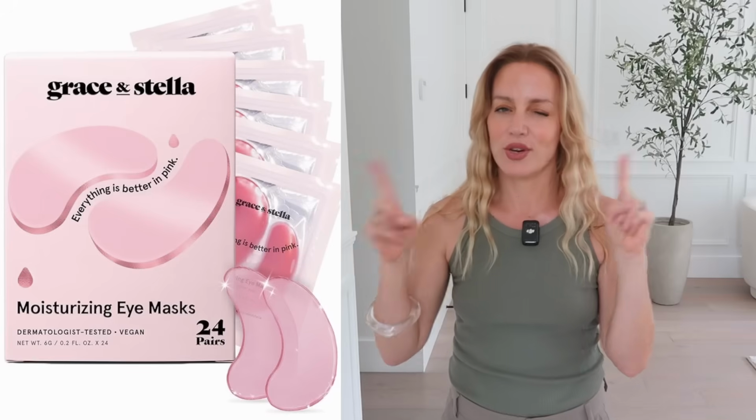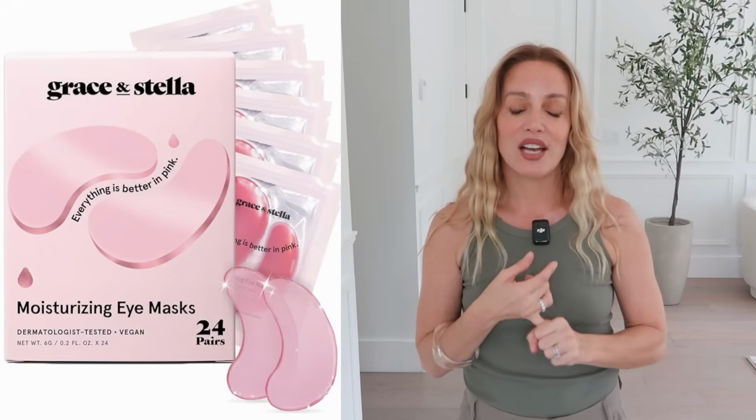But the other thing is, while you're doing your hair or something, have those patches on. There's a reason why when you see celebrities getting glam, they all have those patches on. It's not just because it looks kind of funny and interesting, but they actually work. I love the Grace and Stella ones. I always want to say Stella and Grace, but I think it's Grace and Stella. They're rich in hyaluronic acid. They're super easy to put on.